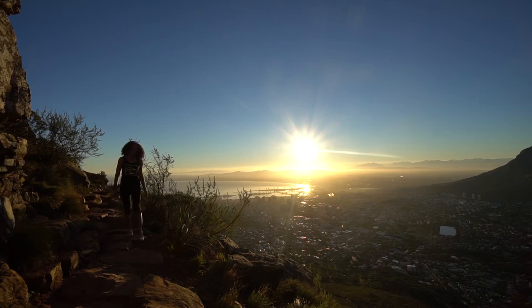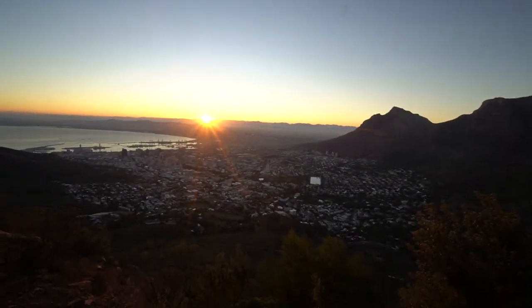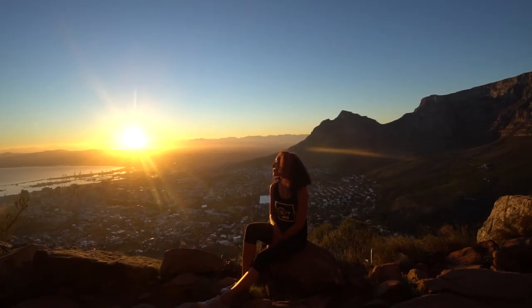Let me just show you this view because the sun's finally starting to peek over the horizon and it's gorgeous. Definitely don't want to fall down there.